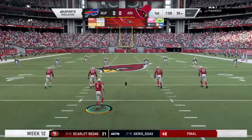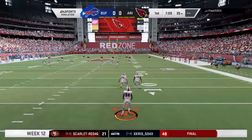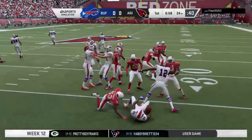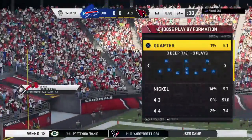Matchup between the Buffalo Bills and the Arizona Cardinals. This is taken at his 4. And a pretty good return here. He'll be stopped just shy of the 25 at the 24-yard line.